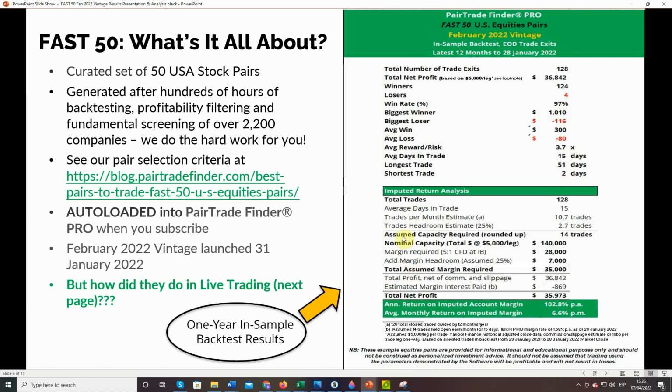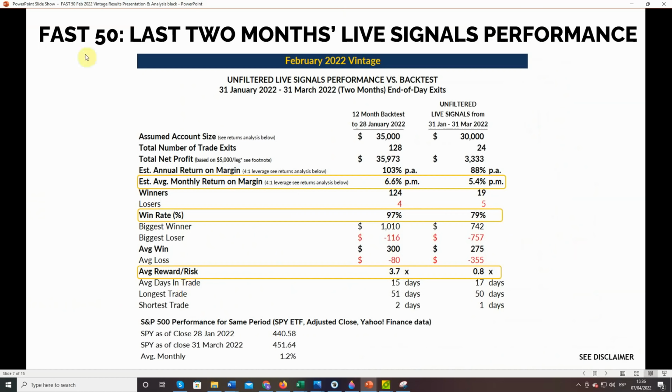So amazing, fabulous backtest. But as we know, backtest is not always reality. So how did they do in live trading? This Fast 50 vintage, over the last 2 months, had you traded each of the signals as they arose, you would have had the following performance. This column over here on the right. So you would have needed an assumed account size of about 30,000 in order to trade these.